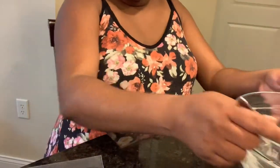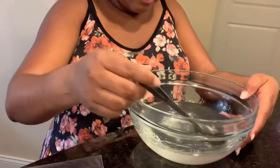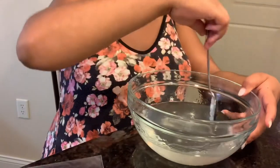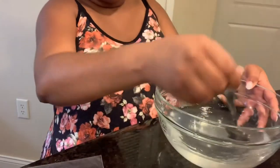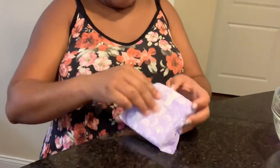So, like I just showed you, once you make sure it combines, you want to make sure you're constantly stirring it because you do have two different consistencies. You have the consistency of the witch hazel, and you have the aloe vera gel. So it's kind of like a gloppy consistency, so you want to be very careful with it. So make sure you keep stirring it. That's tip number one. So let's go ahead and get started into how you do this, okay?